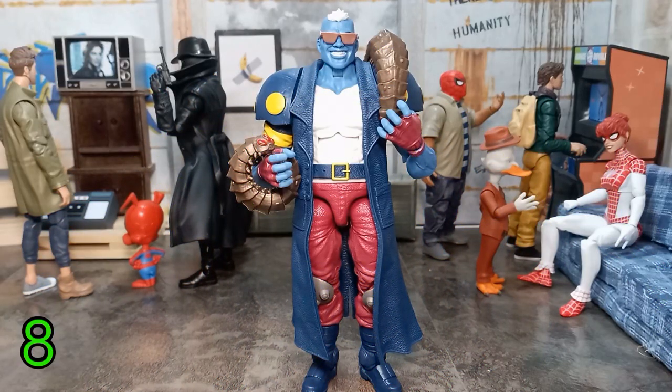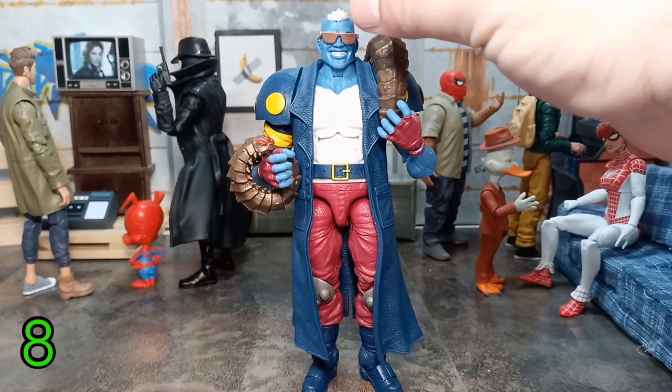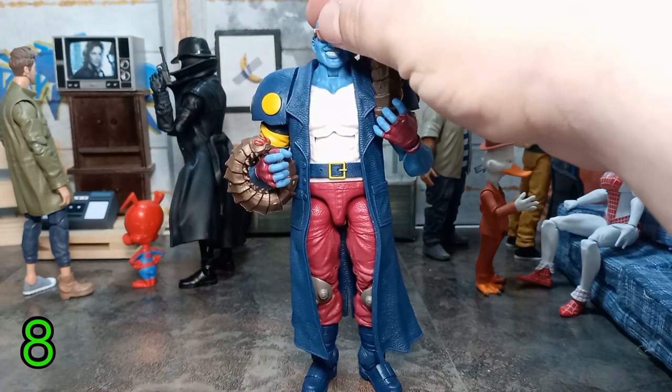In the number 8 spot, we have Maggot from the Bonebreaker wave. I knew absolutely nothing about this character, so I loved learning about new characters. And when they have great action figures, that's when I get excited and want to learn about those characters that I didn't know about prior to the action figure coming out. They put a lot of effort into this figure, and if it wasn't for the Build-A-Figure of that wave, this would definitely be the number one figure. There's no doubt about it.